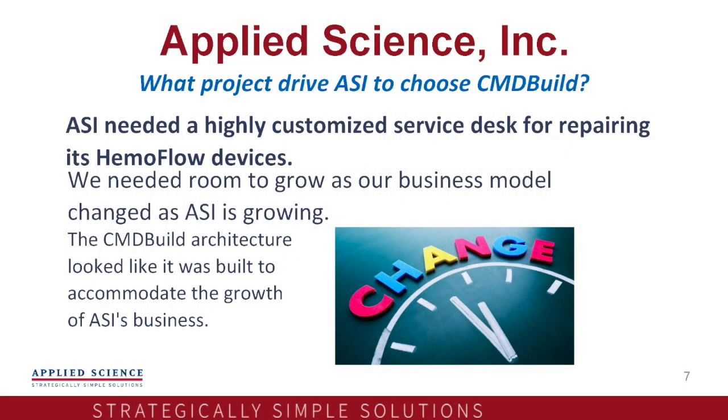We also needed room to grow as our business model changed. ASI is growing, and as companies grow, their business model needs to change. Their business model will change, and as it changes, our solution needs to change with us. We felt that the CMD Build architecture looked like it was built to accommodate growth in ASI's business.